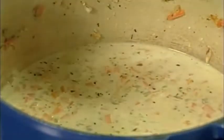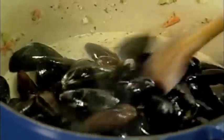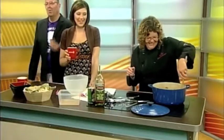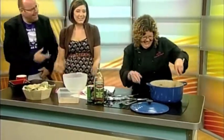Okay, so here go in the mussels. Everybody applaud. Now, all you want to do is just give it a stir. Is it true you can hear them screeching as they die? No, it's not like lobsters. Don't put on the lid.